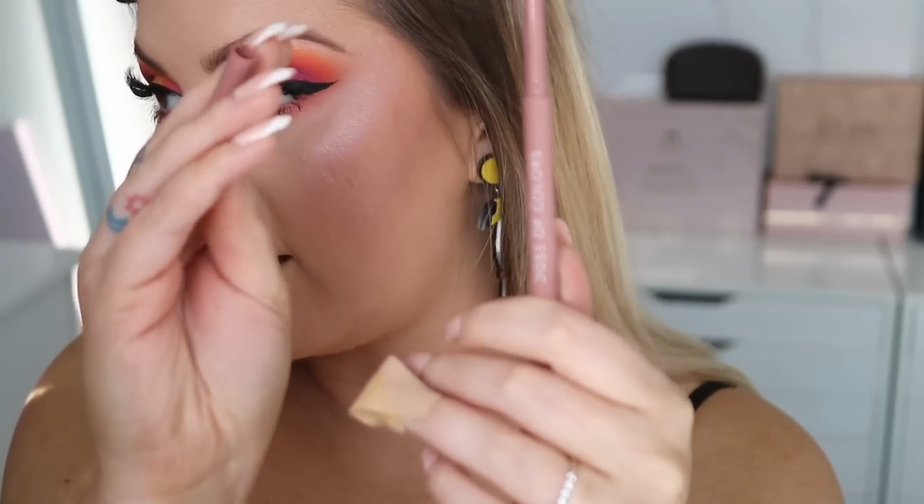The packaging, oof, is to die for. I'm gonna get it out. It's like NARS kind of packaging, like that real soft matte. This is the color Truffle lip liner. It's real pretty, just the perfect mauve, just snapped off, deep in here too. What the heck? Be careful, it's very creamy.